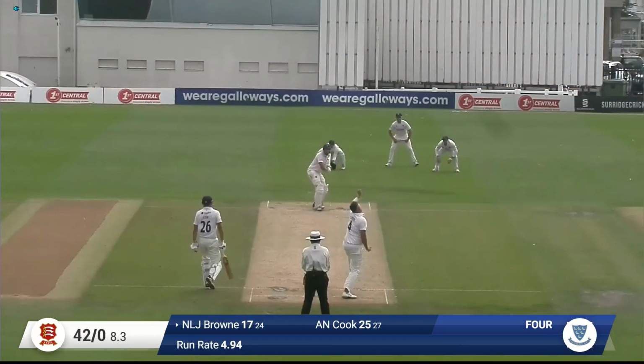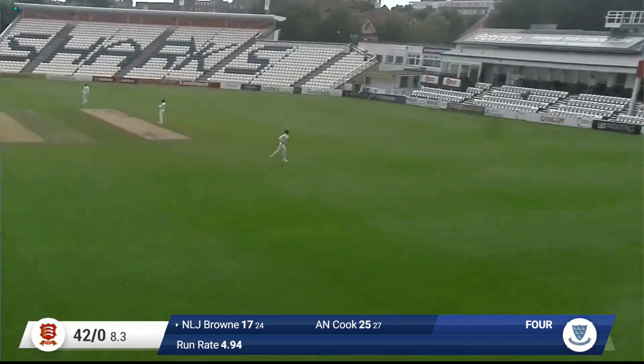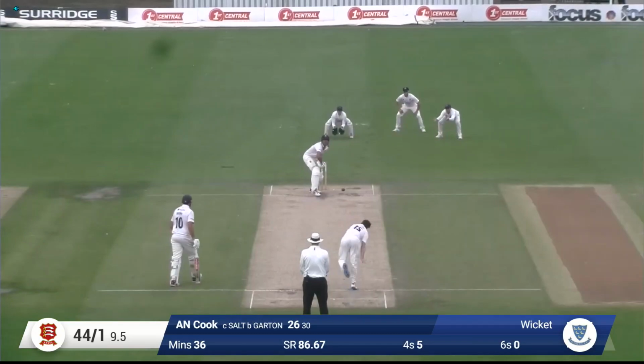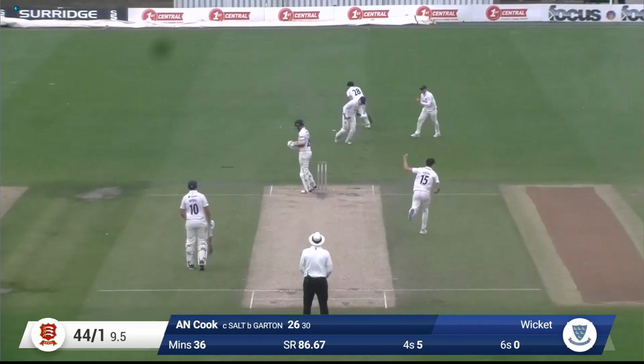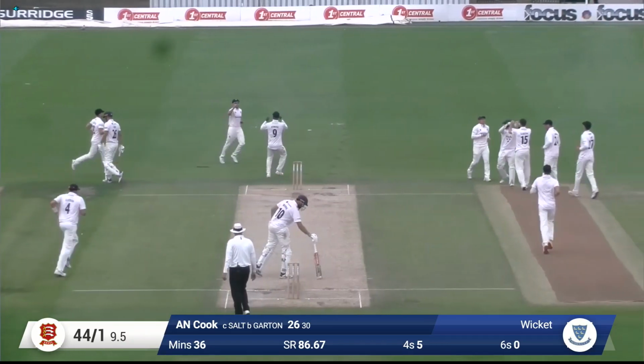In comes Clayton around the wicket, he's in and bowls, and driven beautifully by Nick Brown. That is a lovely shot, over pitch by Mitch Clayton, and Brown, who's 26 not out, he's in and bowls, and Cook drives it, he's caught. That's a really fine catch by Phil Salt, low down, and for the second time.